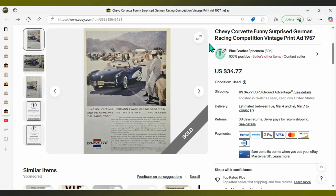And so that was all that I could reference. I priced it at $34.77. It sold within a couple of hours. I feel like I could have asked double the price, maybe triple. I wouldn't be ashamed to do that. And I need to address that in an upcoming video about price margins, and we'll do that soon.